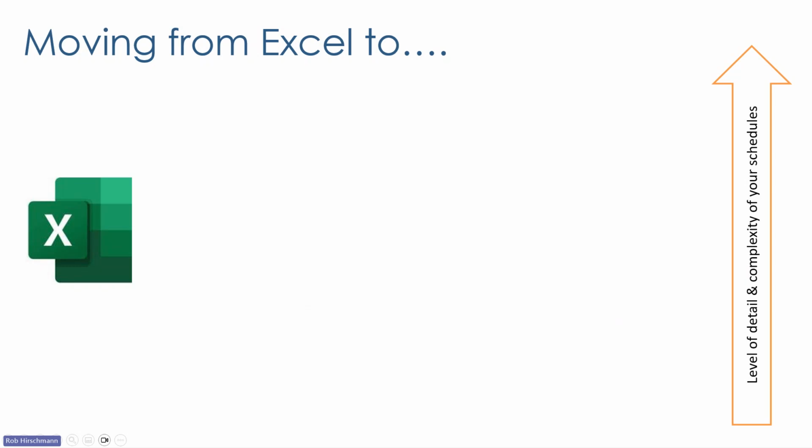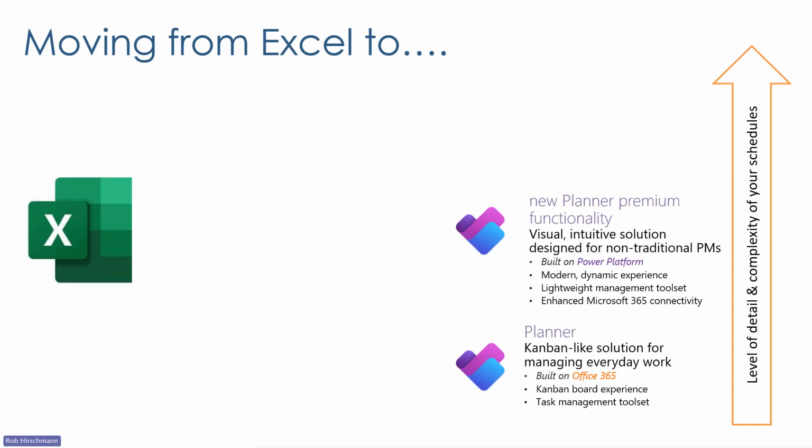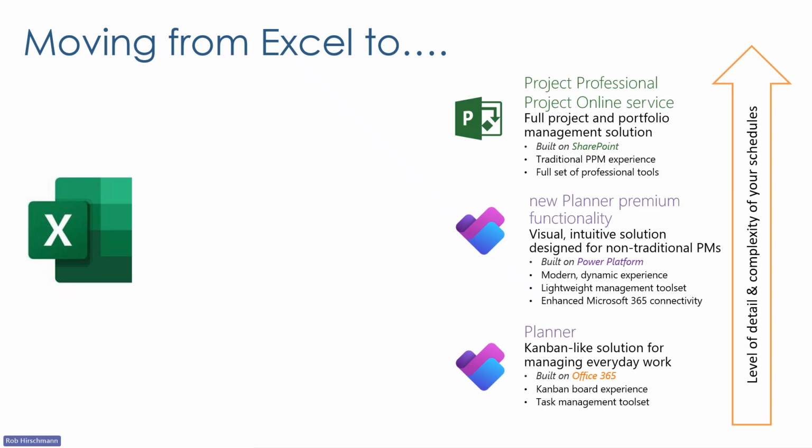So, if you're moving from Excel to one of these three technologies, a lot of it gets down to what you see on the right here: the level of detail you're looking to manage, who your user is, and the complexity of the work plans, tasks, or schedules. Thinking about the first level here, with Planner, we have our new Planner with premium functionality, and we have Project Professional with the Project Online service. We're moving just to the base Planner.